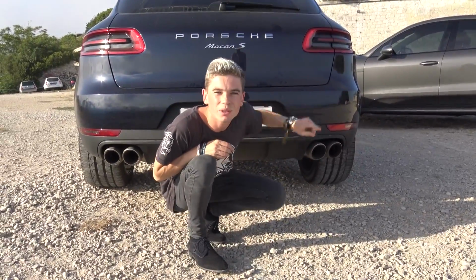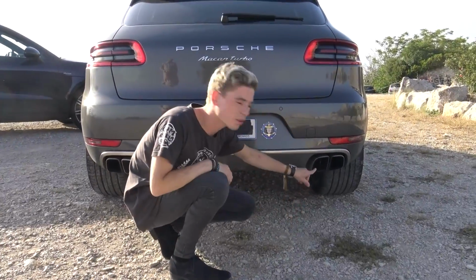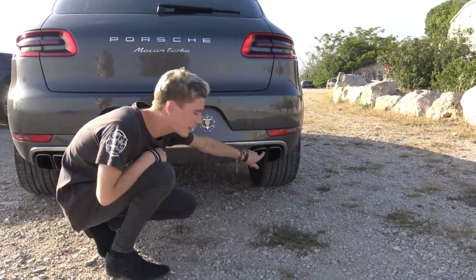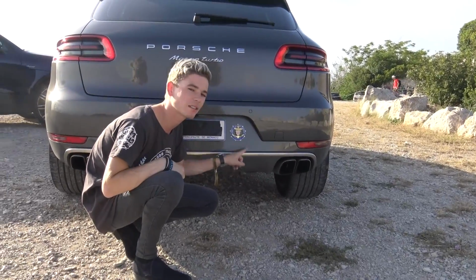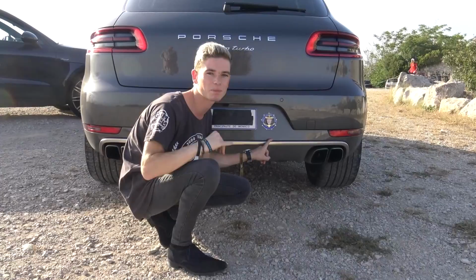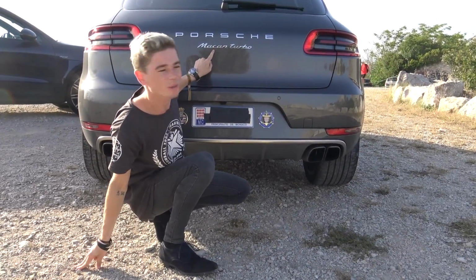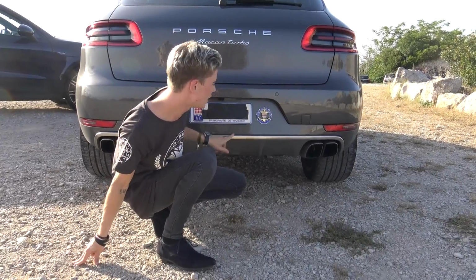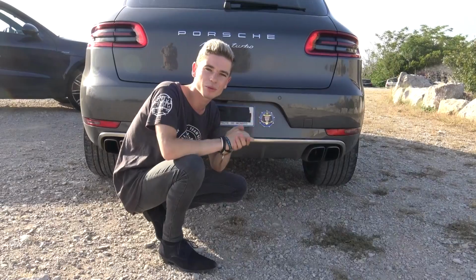Because if we just run over to the Macan Turbo now, I'll show you what it's like on that car. Around the back with the Macan Turbo, you've still got the 4 exhausts, but this time they're more of a rectangular square shape. And also, it's been specced out on this car to have the diffuser in aluminium. On mine, it's just plastic, basically. Then obviously, you've got the logo up here, which is a bit of a giveaway, but you can spec it so it doesn't have that. What I'm gonna do now is I'm gonna show you what both of these cars sound like when you're revving them, so you can tell the difference.